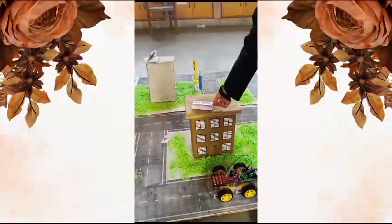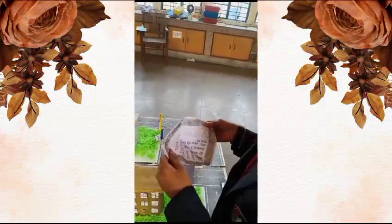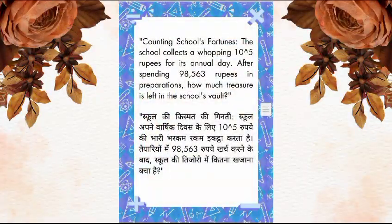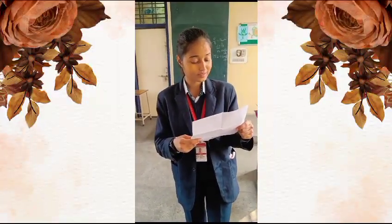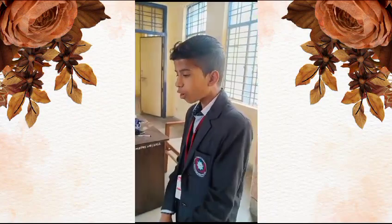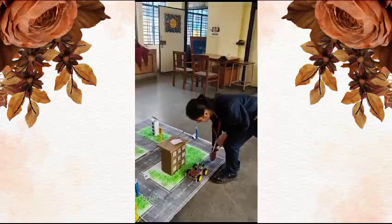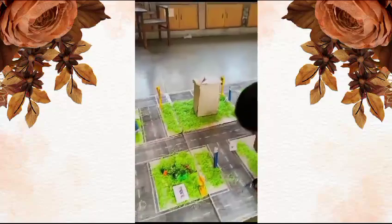So, as you can see, our car has reached the school and the player is opening up the school question. Impressive. Move forward to the tree challenge and continue your adventure. Yay! Our player has aced the school challenge.